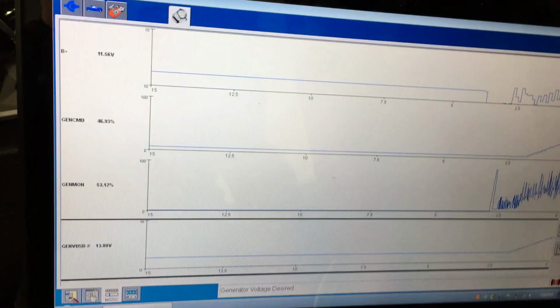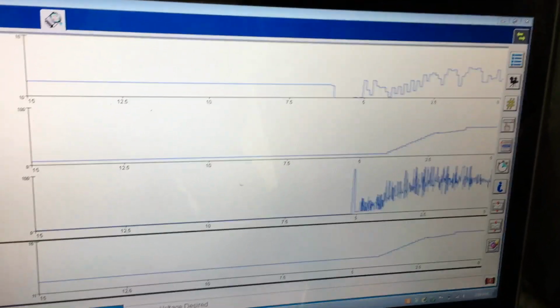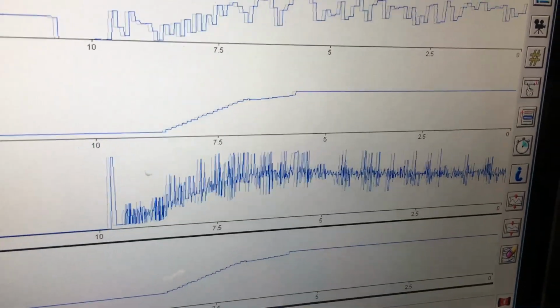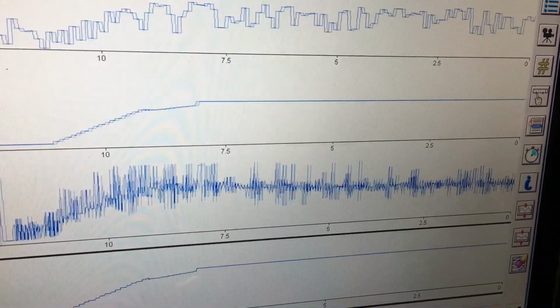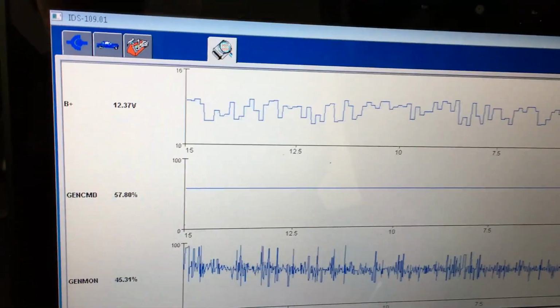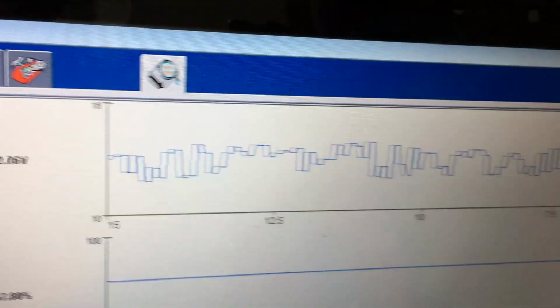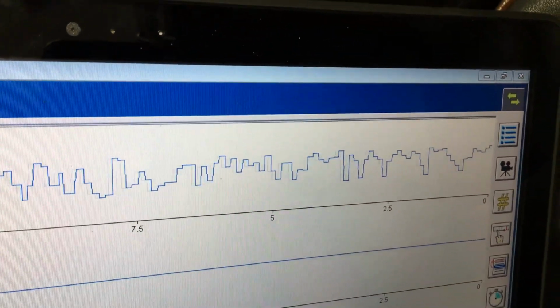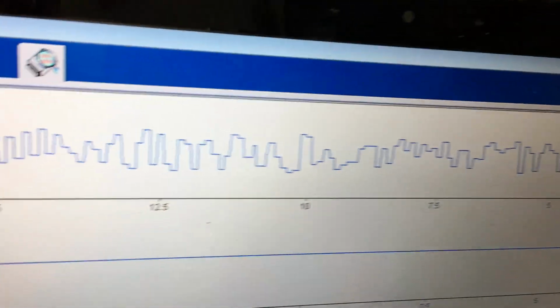Okay, started it up, let it idle a little bit, and you can kind of see the monitor circuit is all over the place here. Okay, it's not too bad. It's at a higher percentage right now, but not so bad. It's leveling out right there, see it? But the problem I saw was this right here. Look at that. It's all over the place. The voltage is all over the place.